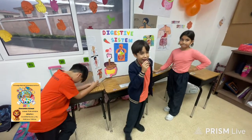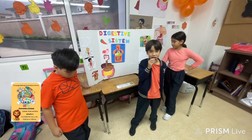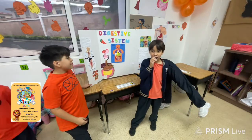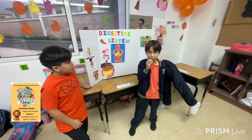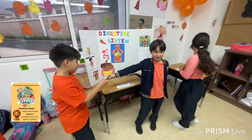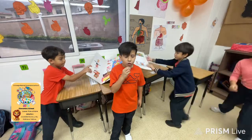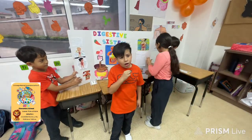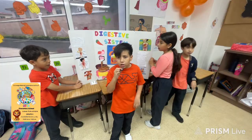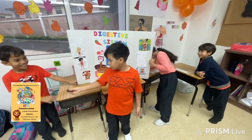Why do we need the digestive system? The digestive system is important because it gives us energy to play, run, study, and grow. We need the digestive system to break down the foods and drinks that we consume into nutrients. The stomach mixes food with acid and juice and turns it into a soft paste.